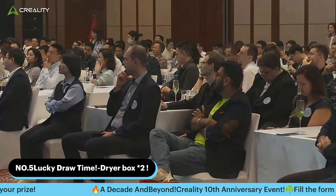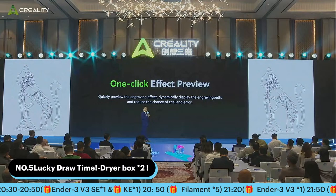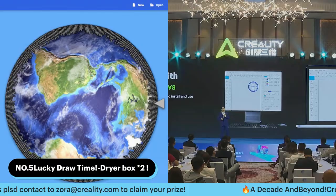So when you also would like to do the preview, I can tell you how simple that is. You just click and then wait for a few seconds. It can show you in a very dynamic way. In this way, it can largely reduce the chance of trial and error. So this product is convenient, right? But it's also very compatible. You can use it on your MacBook, and also on your Windows PC. So I think a lot of you are taking out your mobile phone trying to download this one, right?